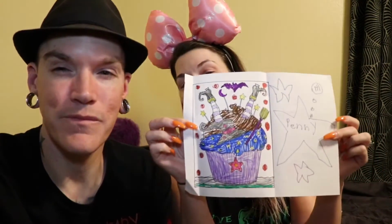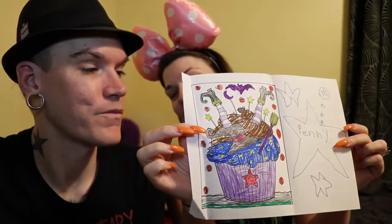Hi, I'm Penny. And she colored in a witch cupcake. See your legs sticking out? How cute is that? I love it. And I keep every single one. Every time they have sent us something, I've kept it because it is just so precious.